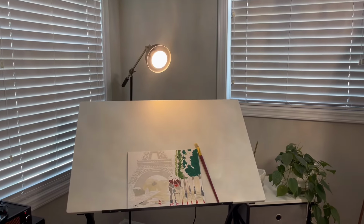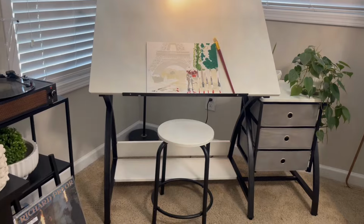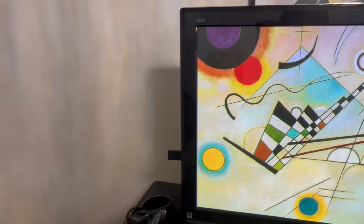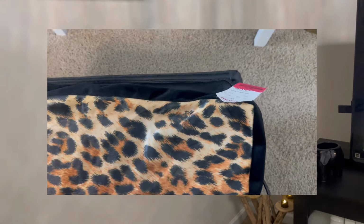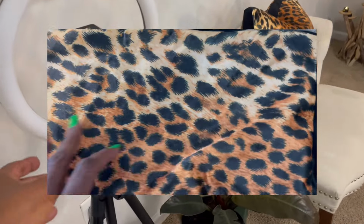Now, I said this room is not done. It's far from it. The art that I have up here is just placeholders. I will be on the hunt, or I am on the hunt, for the permanent pieces for this space, but I am loving the way that I have it set up, at least for now. Now, I've had this pillow cover for a while, never had the opportunity to use it. I got it on clearance for $8, and I'm finally bringing it out.